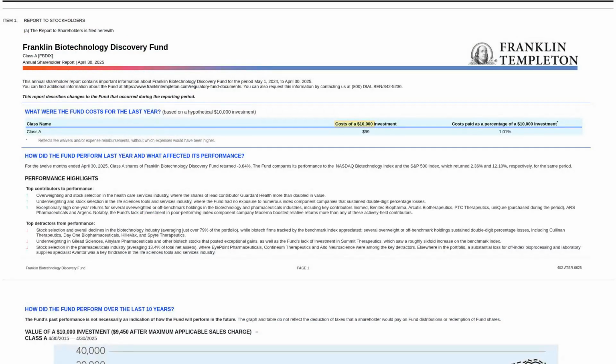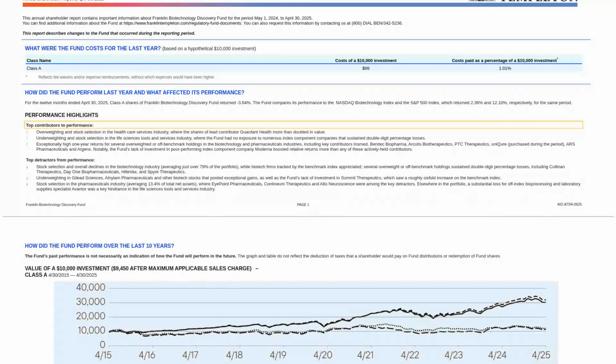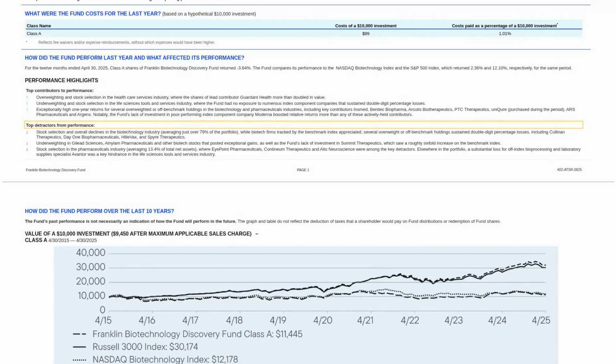Over the past 10 years, Class A returned 2% annually. This compared favorably to the Bloomberg US Aggregate Index, which saw returns of only 1.54%. However, the Russell 3000 was much better, 11.68%, and the S&P 500 even more, 12.32%. Remember, past performance doesn't mean future results.